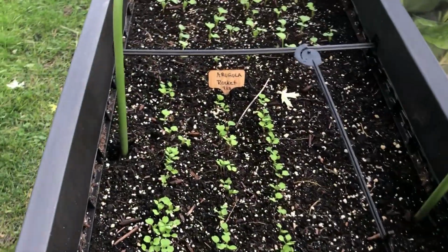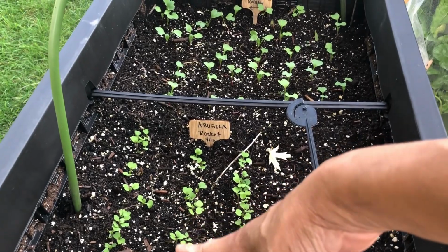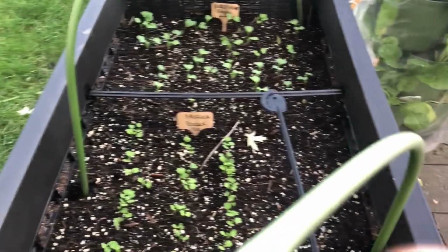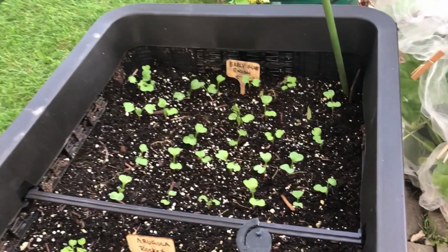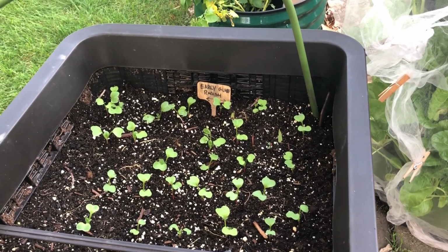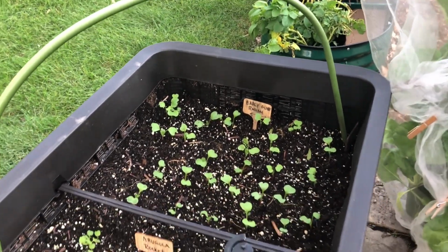I also have some rocket arugula, which was planted at the same time, and it's coming up nicely. I have it planted really densely. My plan is to eat it as a young leaf, and as I eat it, I'm also thinning it. So I roughly have maybe 20 to 25 days left before my first frost, but I do expect to get a harvest. I have my hoops in place in case I have to put frost covering over this bed.